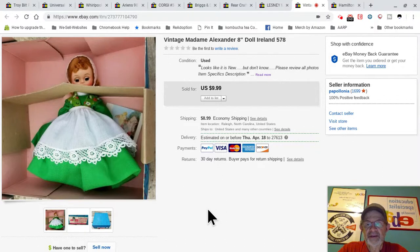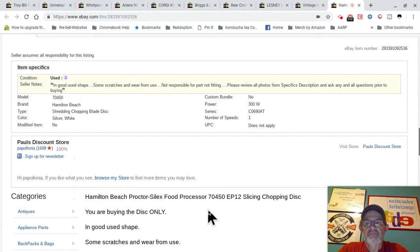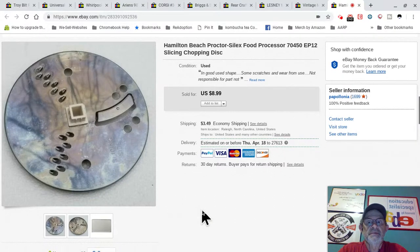This may be it. I think we're going to go right back to the food processor thing again. Sorry about that. Yes. Okay, so that is a selection of what I sold for that week from April 8th, 2019 to April 14th, 2019.